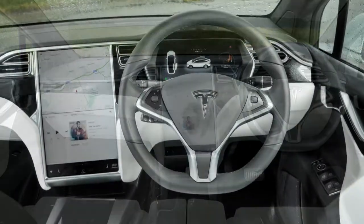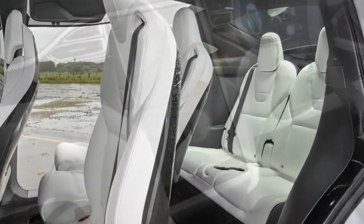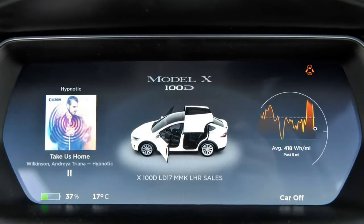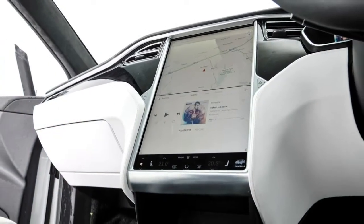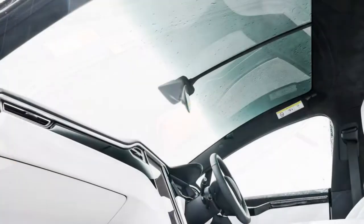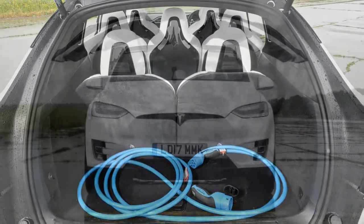Ultimately, the 90D's performance is a bit more than adequate, with very good acceleration even at high motorway cruising speeds, and excellent mid-range flexibility for safe overtaking. All models are designed for 155 miles per hour, except the entry-level 75D, which has a maximum of 130 miles per hour. Regenerative braking allows you to restore some battery charge, by capturing energy usually lost as a car slows down.